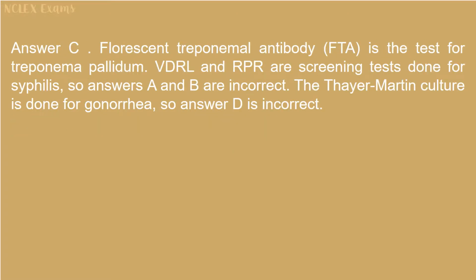Answer C. Fluorescent Treponemal Antibody, FTA, is the test for Treponema pallidum. VDRL and RPR are screening tests done for syphilis, so answers A and B are incorrect. The Thayer-Martin culture is done for gonorrhea, so answer D is incorrect.